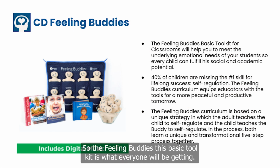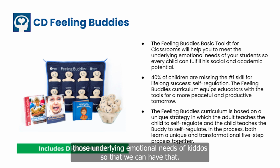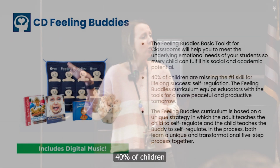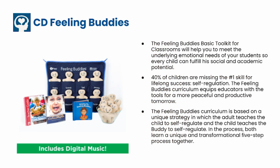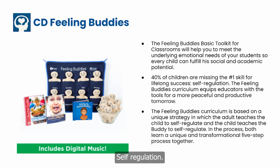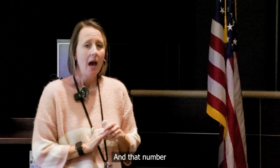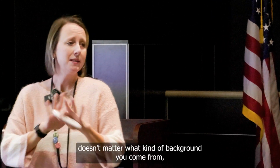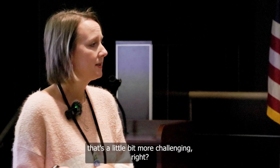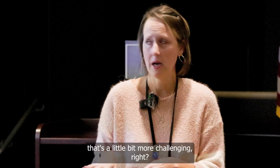So the Feeling Buddies Basic Toolkit is what everyone will be getting. This helps us meet those underlying emotional needs of kiddos so that we can have the biggest impact in our classroom. 40% of children are missing the number one skill for success in life, self-regulation. And that number doesn't matter what kind of background you come from, whether you come from a great secure home or whether you come from a home that's a little bit more challenging, right?